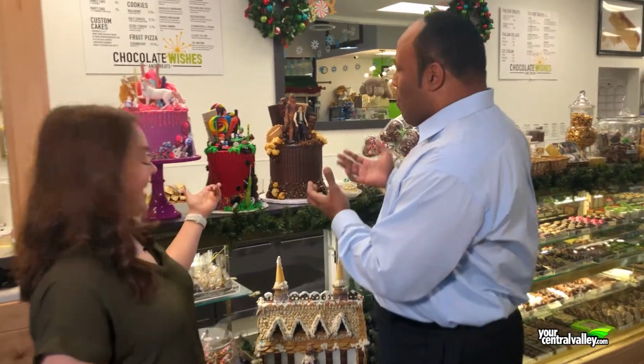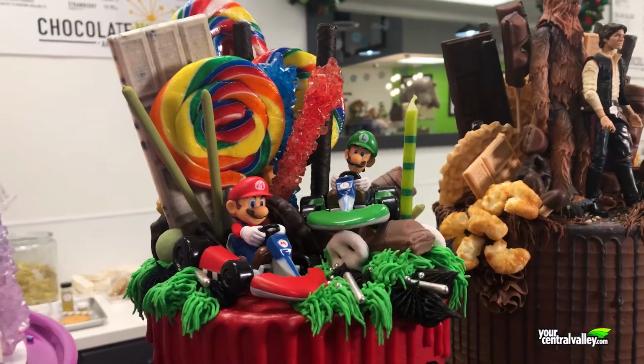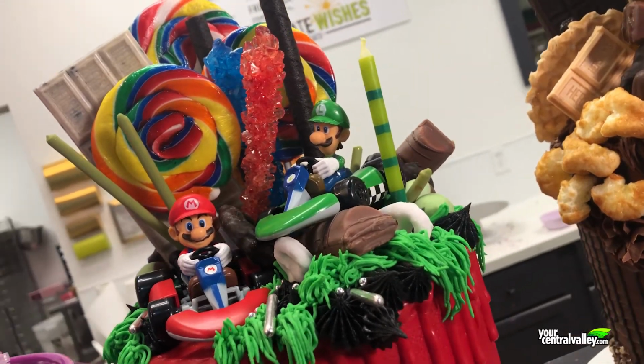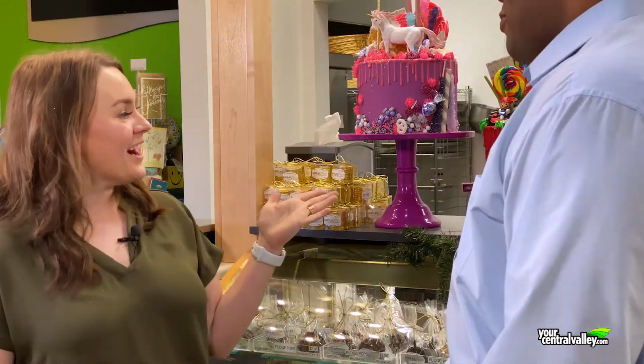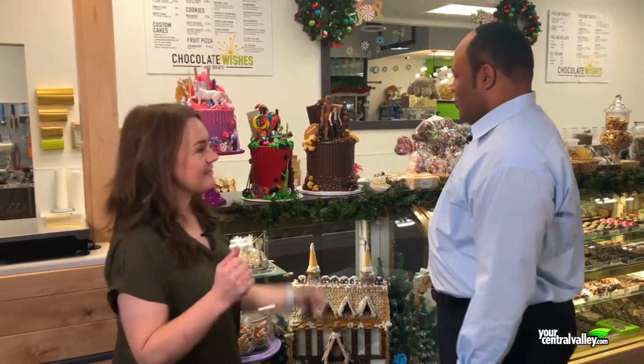Candy bars, truffles, anything. And if you're not in the mood for a unicorn, you've got the Super Mario Brothers set up here. This looks pretty cool as well. That's right. Talk to us about what you have here. Now this one is our marble cake with chocolate filling. Oh, that sounds super good. Super moist and delicious. And then we've got a bunch of buttercream frosting, grass, Mario, Luigi, driving their go-karts.